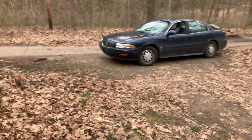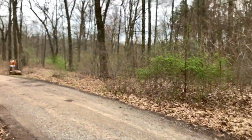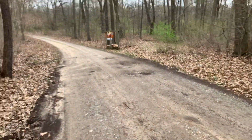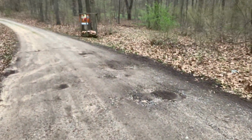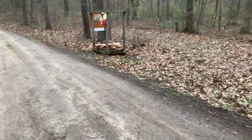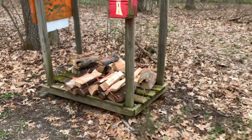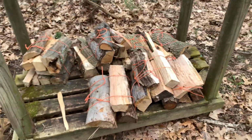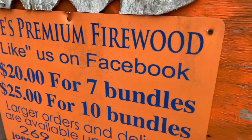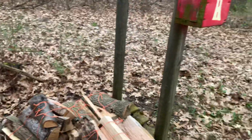So I do have a roadside stand down here that I sell to customers that just want to come and pick up. It looks like I need to make some more bundles. I usually keep about 15, 20 on here. There might be 10 right now. But it's convenient if somebody's driving by, and for the price that I'm selling them for, $3 each, or $20 for 7, I'd make them smaller because the price of everything's gone up. I had that sign made in 2012.